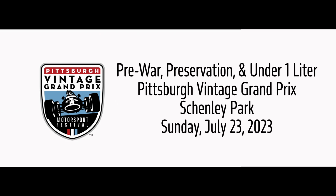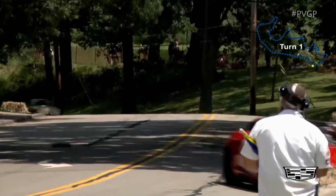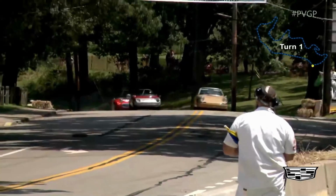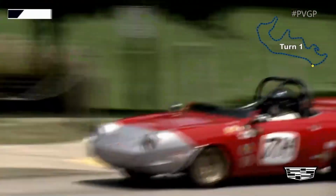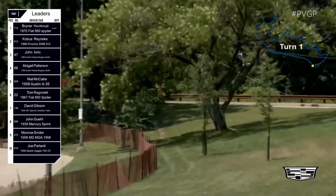I hear the cars winding up, and here comes our pace car into the paddock. There's our racers. They are formed up. We can expect... There's the green flag. Green flag. And here they go. That 912 chasing that Fiat mid-engine.